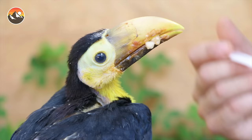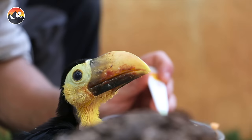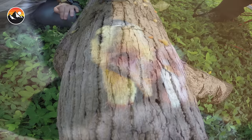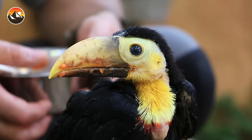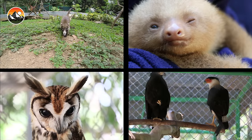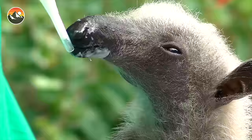This right here is the breakfast of champions. Fruit for the Fruit Loops toucan. There you go. Oh, it's like feeding a baby dinosaur. Because this toucan could not be returned to its nest, it will be raised in captivity and will become a permanent resident at Alturas. And whether you are covered in fur or feathers, each and every member of this incredible family of animals is living a happy and loved life.